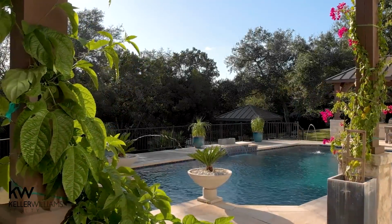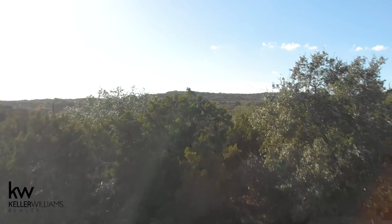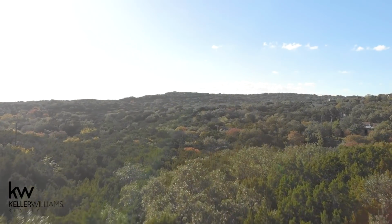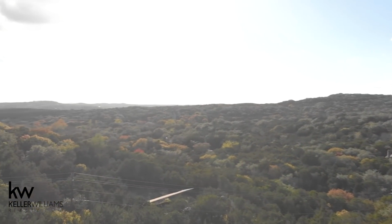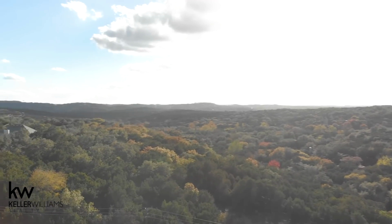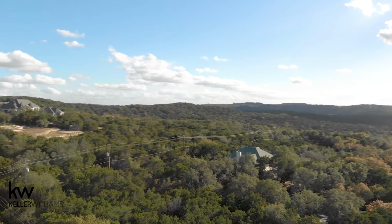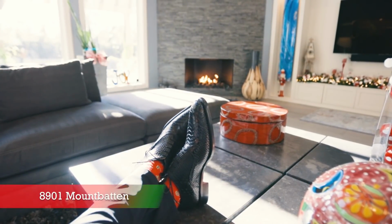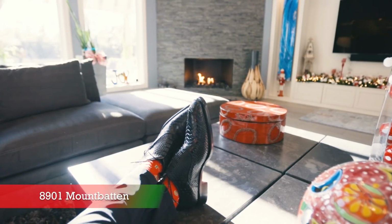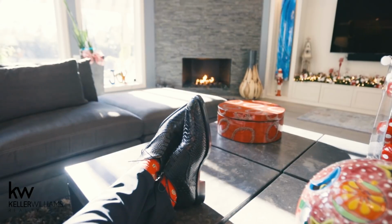I'm gonna have Matthew give you a quick drone shot to give you a feel for where we're located in the Texas Hill Country. It's absolutely beautiful here. 8901 Mountbatten, in the beautiful neighborhood of Westminster Glen, in the hills of West Austin. This is the start of the Texas Hill Country.